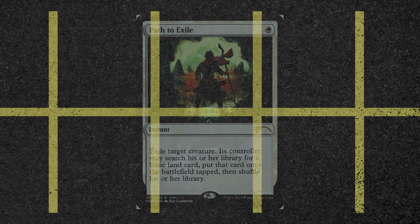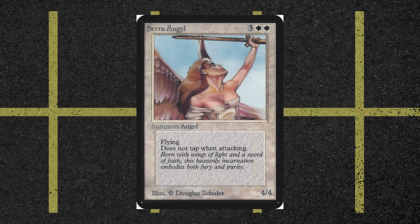And my number 1, because I'm a man and I have to choose this one, it's Serra Angel. Fair enough. Now, when I was first introduced to Magic back when I was a young kid, I was first playing with Portal and some of those other ones. But Serra Angel was one of the first cards I saw that made me say, you know what? This game's not too bad.